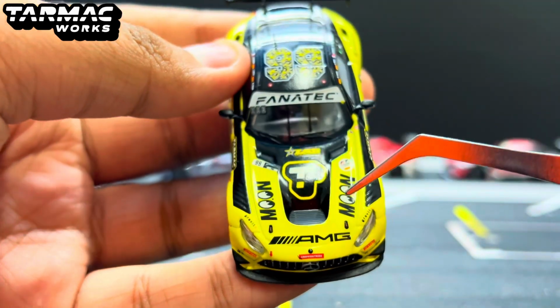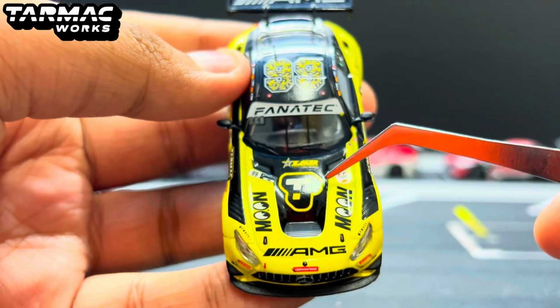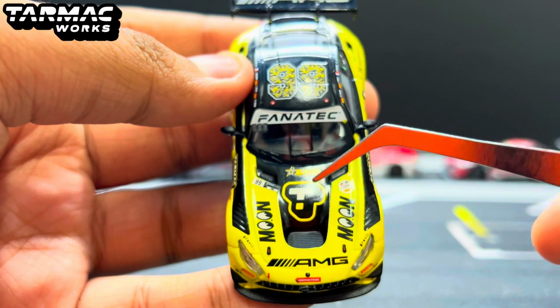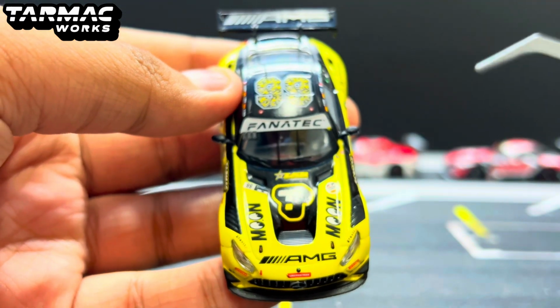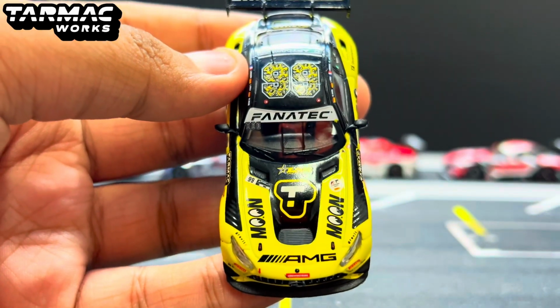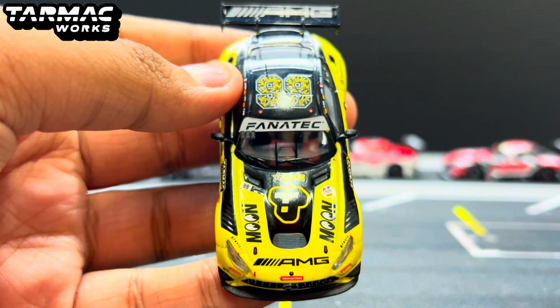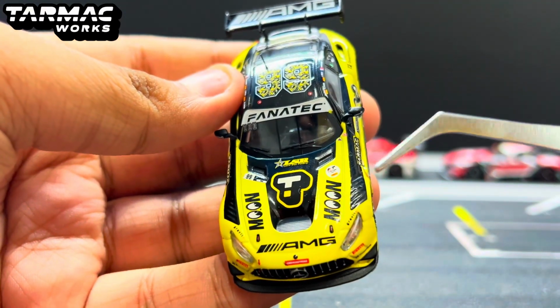AMG logo right there. Moon Eyes. The moon text right here and here. T logo, which is basically Tarmac, which is quite big on this one. Normally, if you see all of my other AMG GT3 videos, you don't really see a big massive T anywhere on the car, except it says Tarmac on the side.